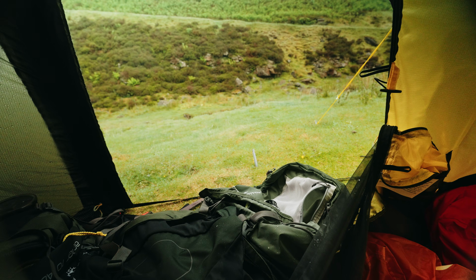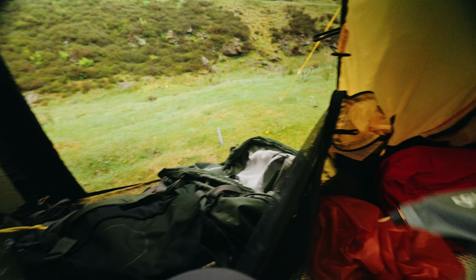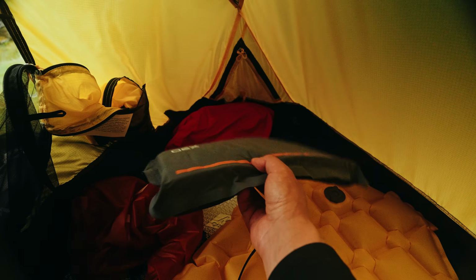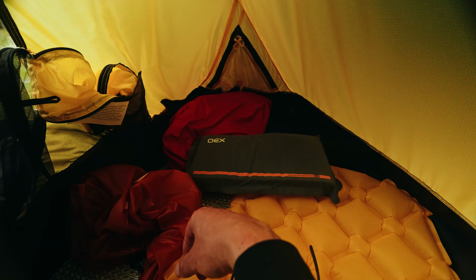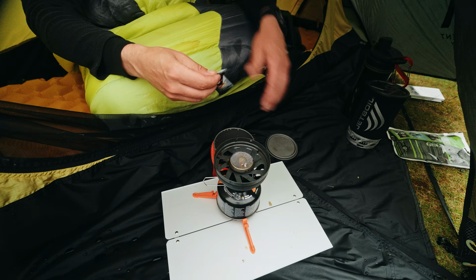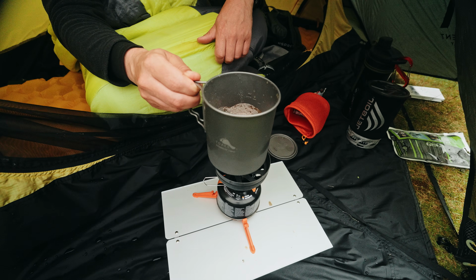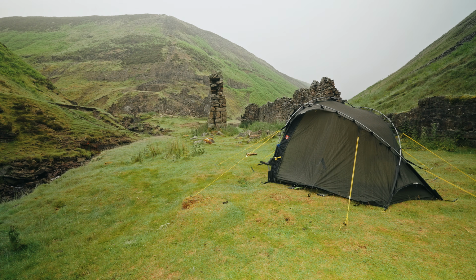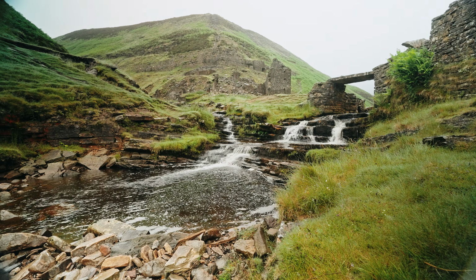Well, good morning. It's 6:30. Didn't sleep very well. Probably got about 10 minutes. Sore neck. I always have an issue with these pillows. I tried to put clothes in the dry bag, not very successful. Not a bad place to wake up, is it?